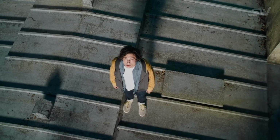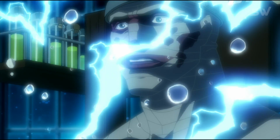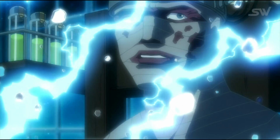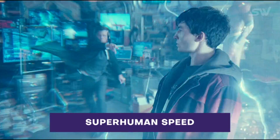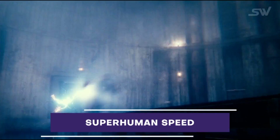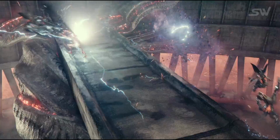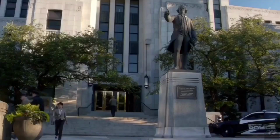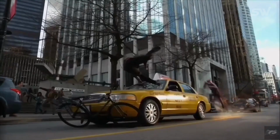Now that you guys have a basic idea of how he got his abilities, let's look at the massive range of powers that he possesses thanks to his connection to the Speed Force. First, he obviously has superhuman speed. As we all know, Barry Allen is known for his incredible speed, which allows him to move, think, and react at extraordinary velocities. He can run faster than the speed of light, making him one of the fastest beings in the DC universe. Or as he likes to claim, "I am the fastest man alive."